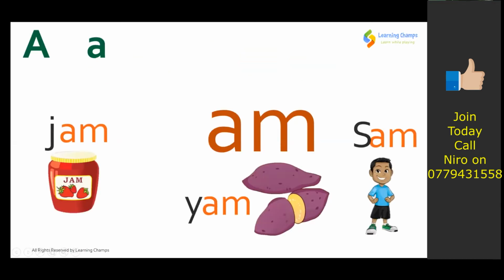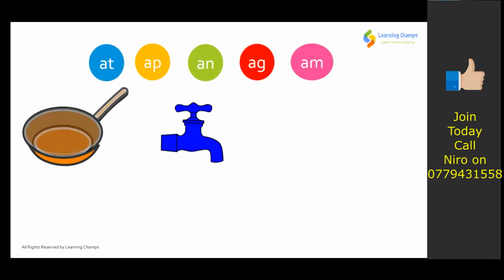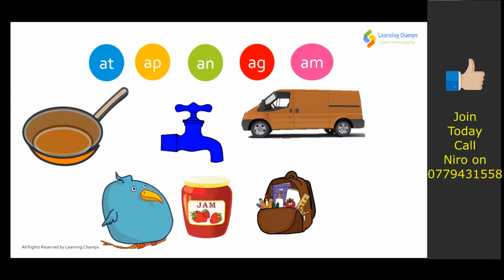Now, okay. Are you ready to play a game? Yes? Okay. I'm going to show you the sounds that we learned. M, and egg. Okay? And then the pictures. You have to tell me which picture has which sound. Okay? Okay, let's look at the picture. Can you see the pictures? Yeah. Okay. The first one over here.